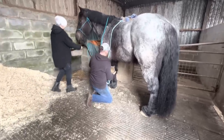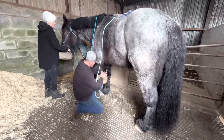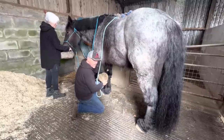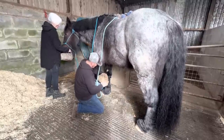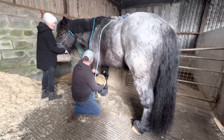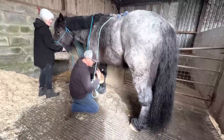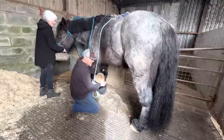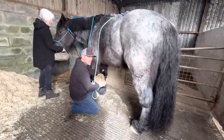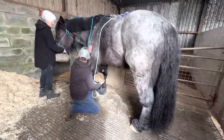Yeah. He's keeping this on my knee quite well there. He's so used to taking a foot off people, so it's like an impulse response. He keeps pulling it a bit because he's so used to doing that. Yeah. But he's enjoying that so much.